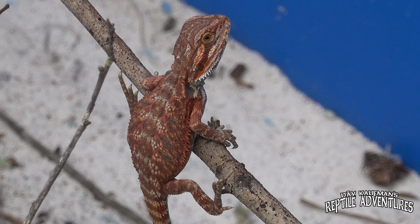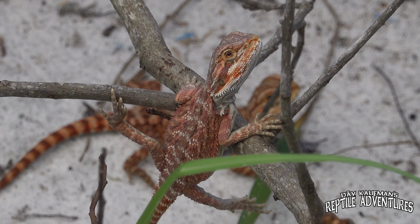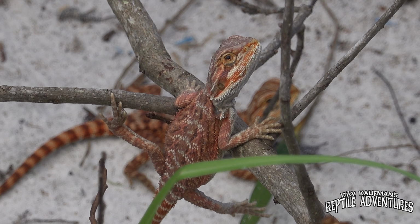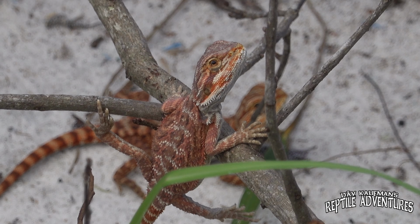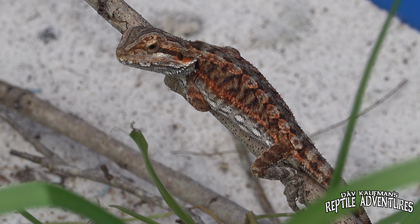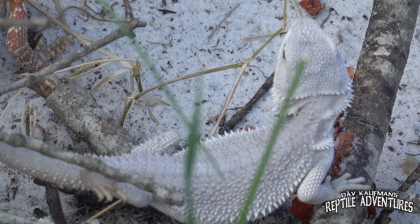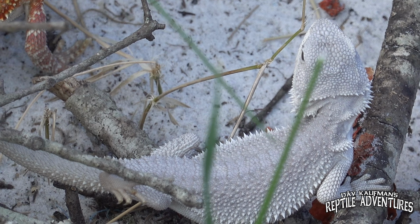of slate tile. I think one of the biggest things that I see that is problematic for dragons is putting a hammock directly under the basking spot. The stomach needs to be able to warm up for them to properly digest their food. And if you're putting a hammock there, you remove the ability of the animal to be able to do that.